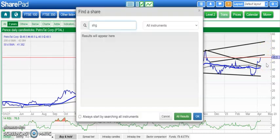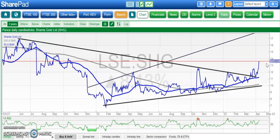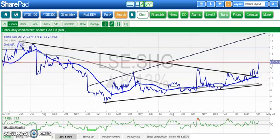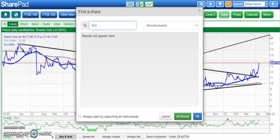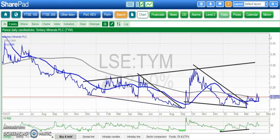Shanta, I think I looked at a day or two ago. Here we've got a nice breakout through the main resistance around 12.5, 13 pence. Above that, we're looking for that December 2021 resistance line projection as high as 18 pence by the end of next month. On to Tertiary, which I know has its very keen fans.